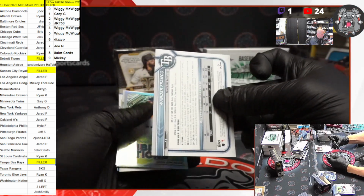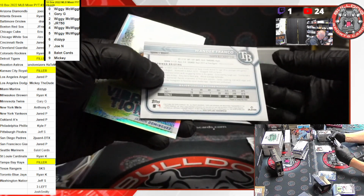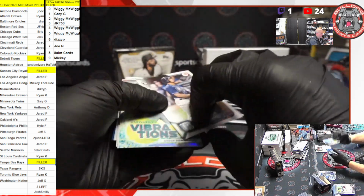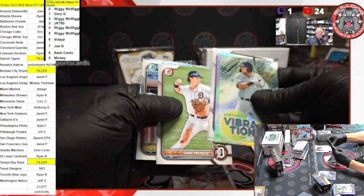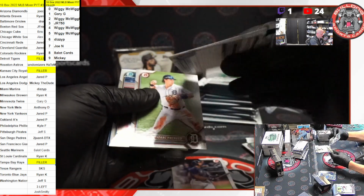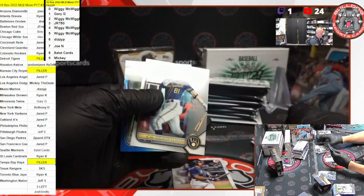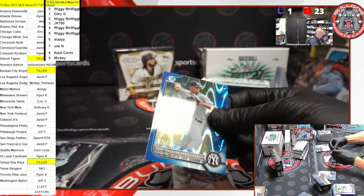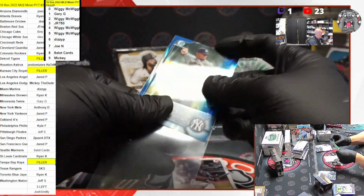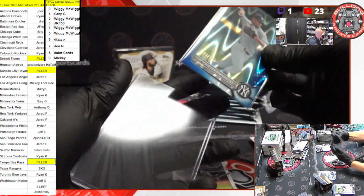Wander Franco rookies. Fun two spot. Julio Rodriguez prospects go to the five. Vargas and a Vargas, or Julio Rodriguez, excuse me, goes to eight a lot since he purchased.